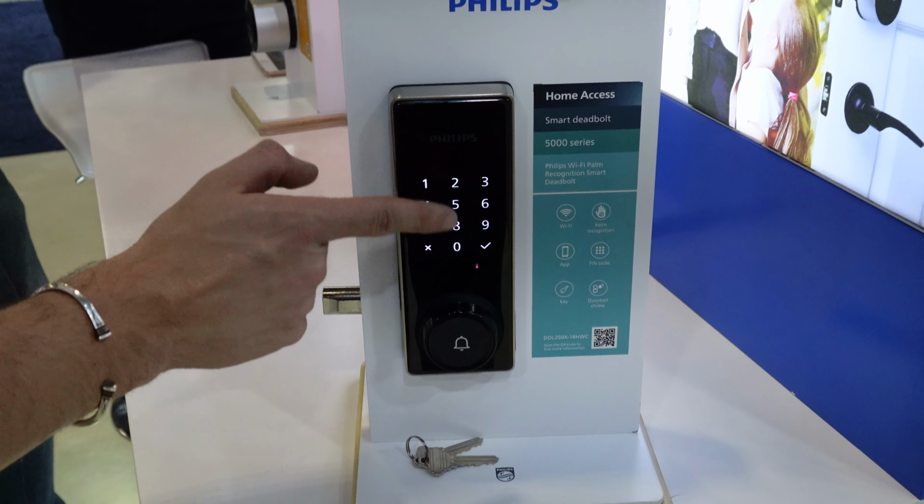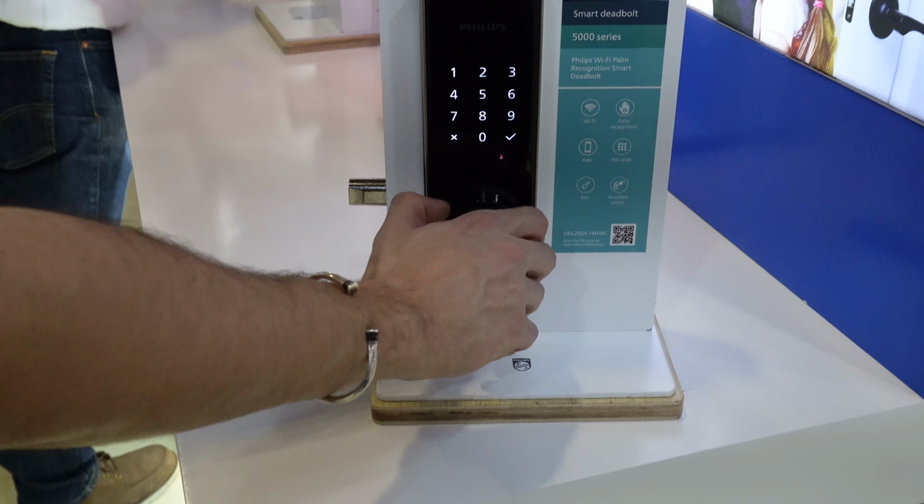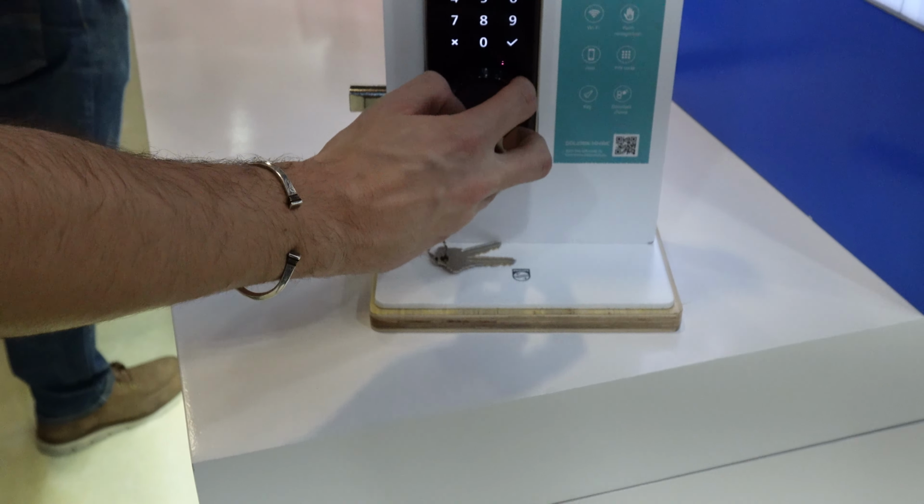But yeah, basically he was just showing me in the demo. All you got to do is just hold your palm up to it. It recognizes your palm and unlocks your door. Now, if it's cold or something like that, you got gloves or whatever else, you can still use the pin. Or you can just go ahead and use the manual key if you need to. Maybe it dies or something like that. But I still thought that was mad cool, bro.